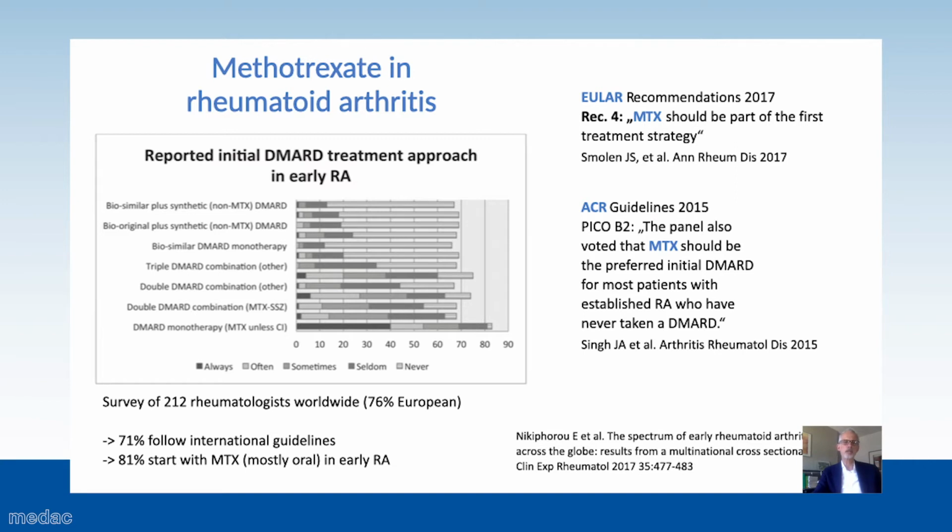And this reflects the recent EULAR recommendations from 2017, where methotrexate should be part of the first treatment strategy, as well as the ACR guidelines of 2015, where the panel voted that methotrexate should be the preferred initial DMARD for most patients with established RA.